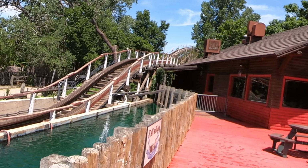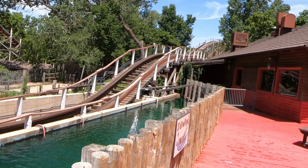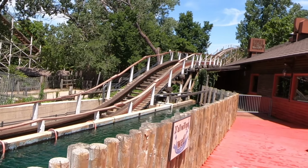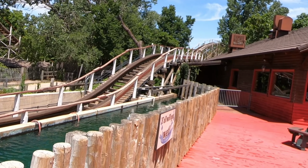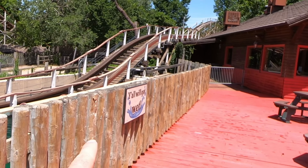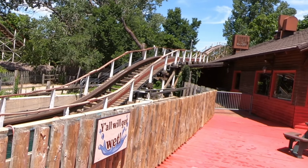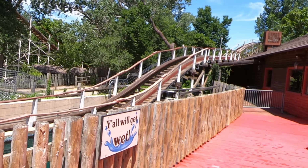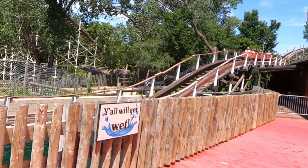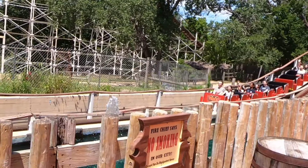We're gonna just wait for it, but I'm gonna have to back up a little bit because the water is gonna spray when they come down this way. But y'all will get wet. Should be coming up here pretty soon, down this little hill. And they're gonna get sprayed.